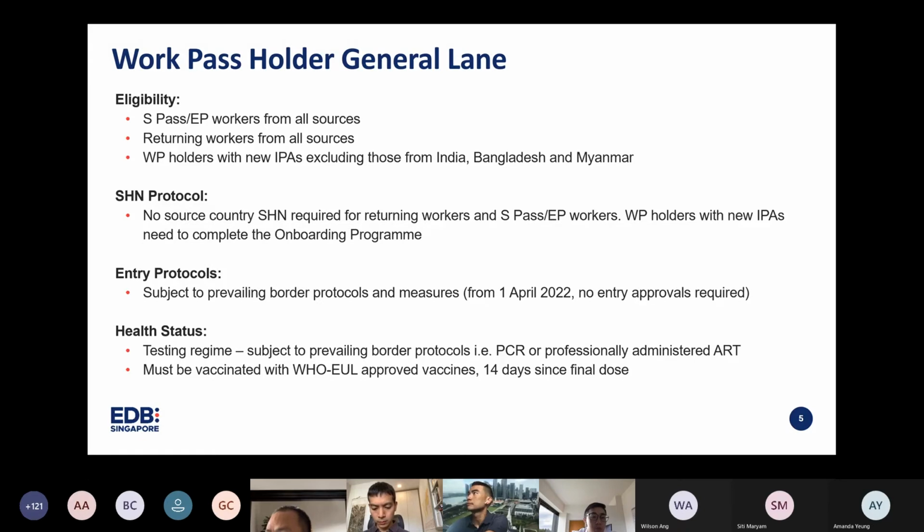The entry protocols are subject to the prevailing border protocol measures. What that means is that currently, the latest update is that from 1st April, there is no entry approval requirement for them. So there's no need to go onto the MOM system and apply for entry approval. And the health status is very much similar to the prevailing border protocols as well. So the testing regime is either PCR or professionally administered ART. And similarly to the PDPP program, they need to be vaccinated with WHO EUL approved vaccines, and it needs to be a minimum of 14 days since their final dose before they arrive in Singapore.